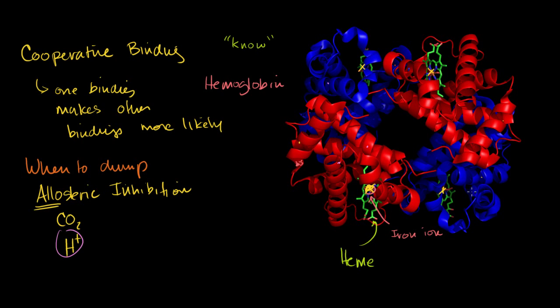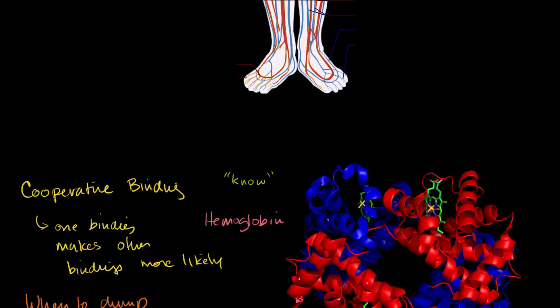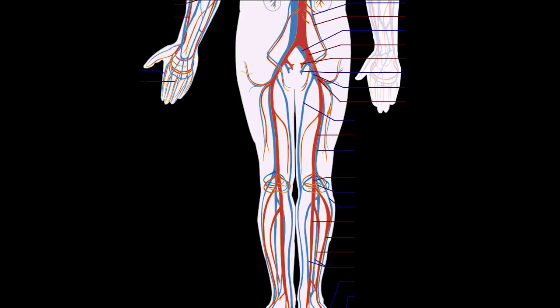Protons can bond to certain parts of our protein, and it makes it harder for them to hold on to the oxygen. So when you're in the presence of a lot of carbon dioxide or an acidic environment, this thing is going to let go of its oxygen. And it just happens to be that that's a really good time to let go of your oxygen. Let's go back to this guy running. He's running. There's a lot of activity in these cells right here in his quadriceps.